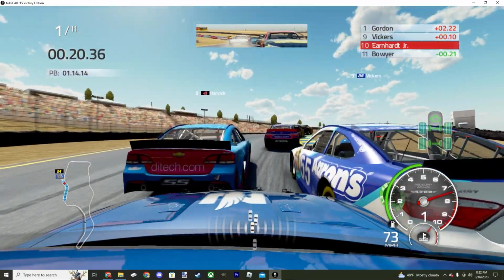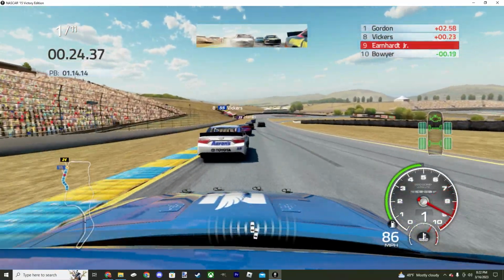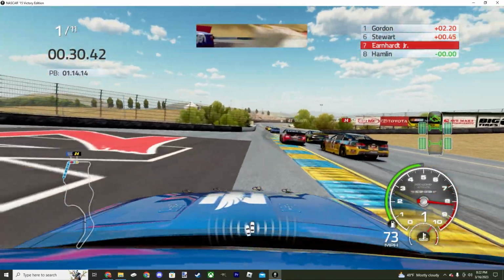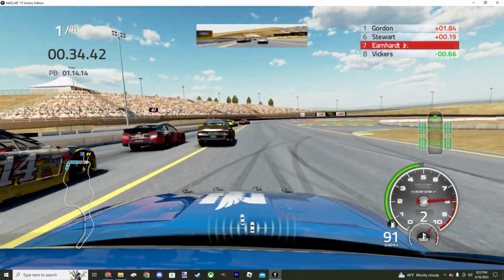Now the back of Vickers, going to use up Harvick, give him the bumper. He's going to go into the wall behind us. We stay green as we hang into 9th place here. Seems we've got a very fast car. We just got to get the handling and the skills down here. Now we go to the inside of Denny Hamlin, use him up, move into 8th place. He nearly crashes hard.